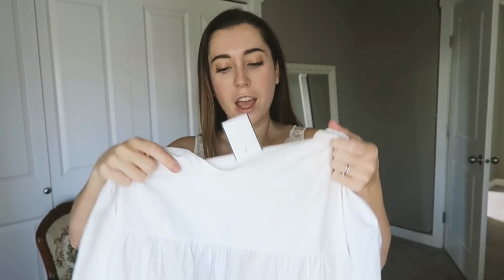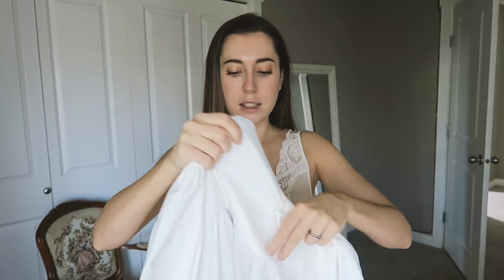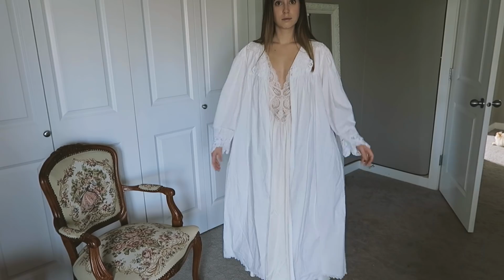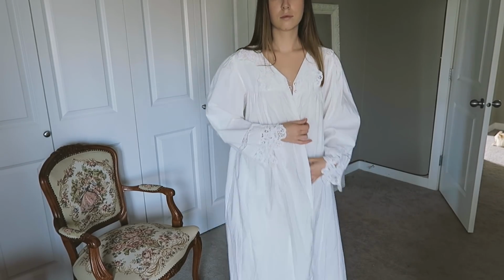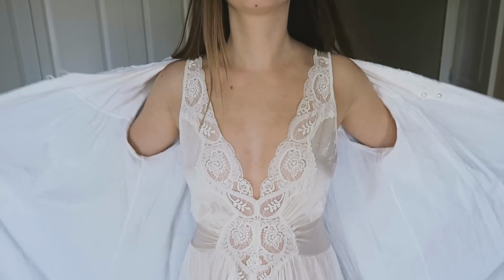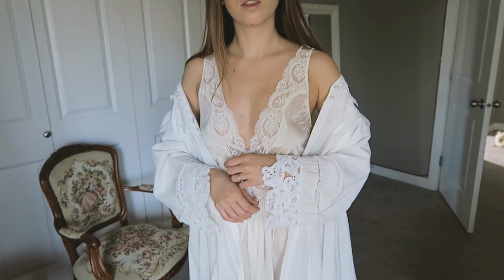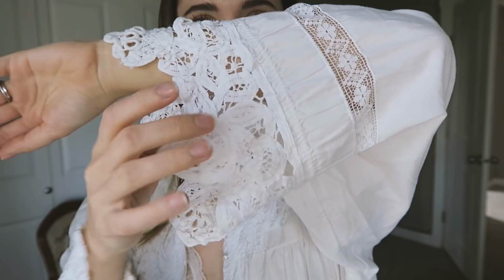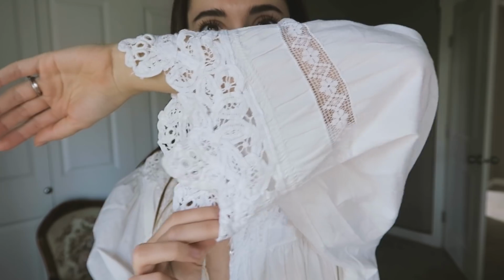I have another robe, yes, yet another robe, and this one, the tag says, an original by Doreen for Victorian Rose. So yes, very Victorian, and I'm in love with it. This is a size large, and yes, it is a little bit large, but like I say, for photo shoots, it doesn't really matter. I'm obsessed with this lace. Look how beautiful this lace is.